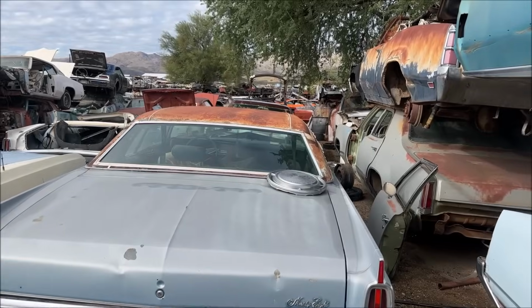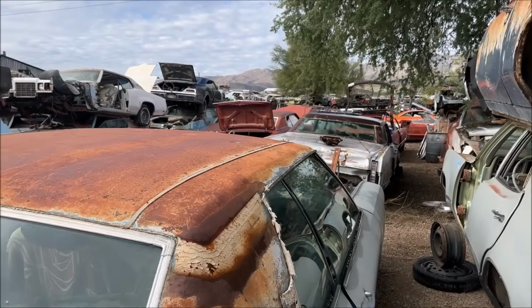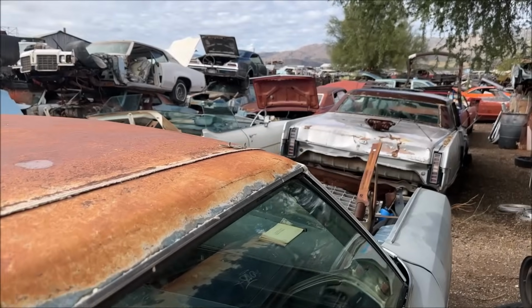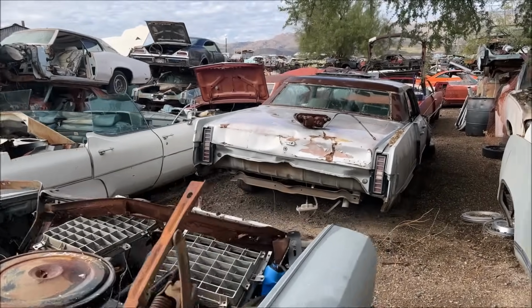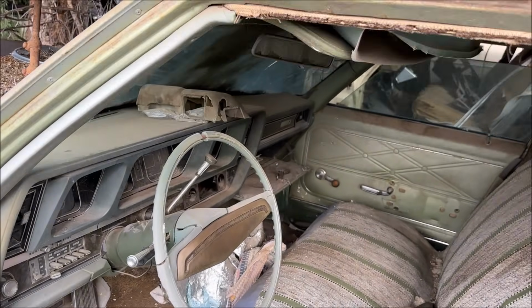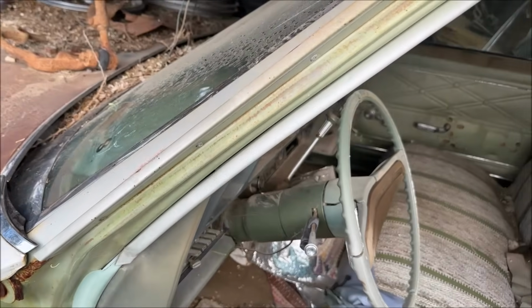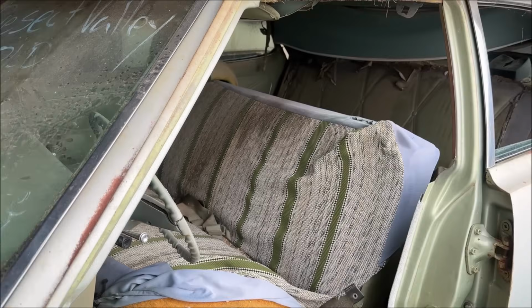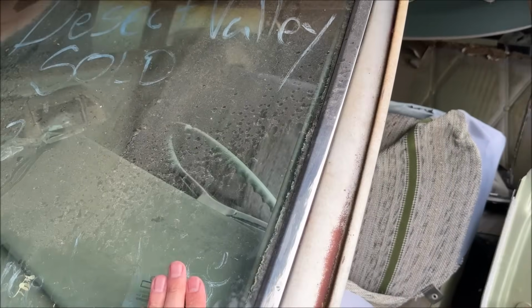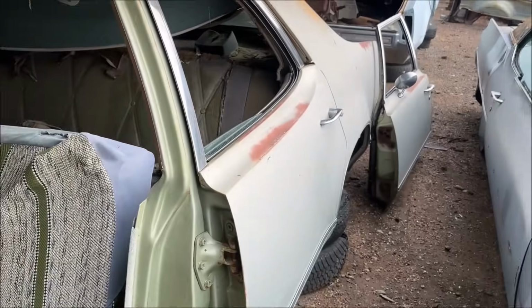One of the fun things is to look at the expiration dates on the license plates, because it'll give you an idea really how long these cars have been put to rest. Some really cool stuff usually that you can come across, like this Oldsmobile still has the factory or dealer installed maybe rubber floor mats with the logo there. There's an Oklahoma safety sticker from 1988.